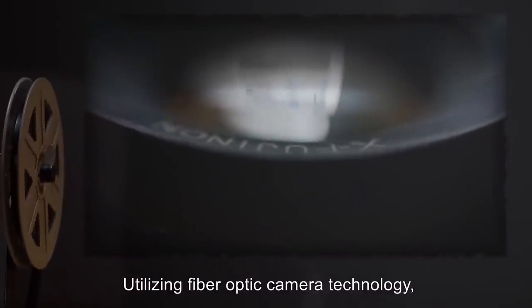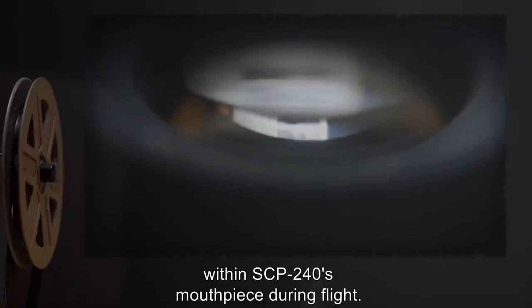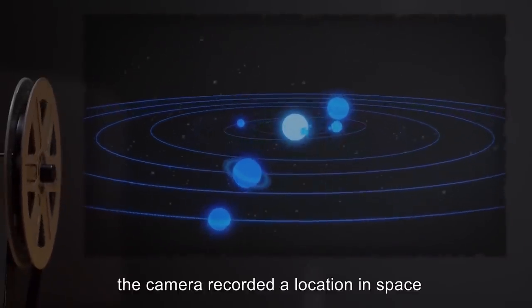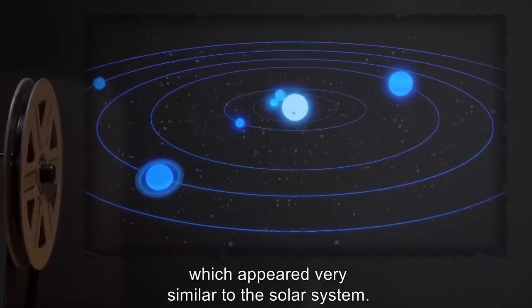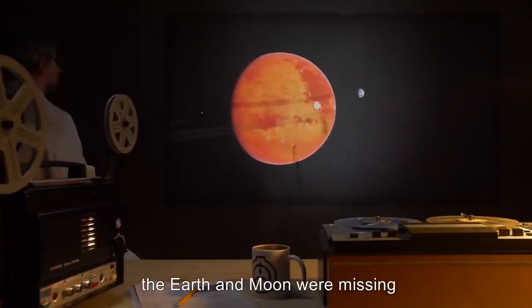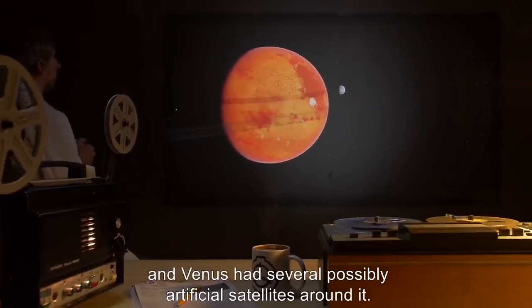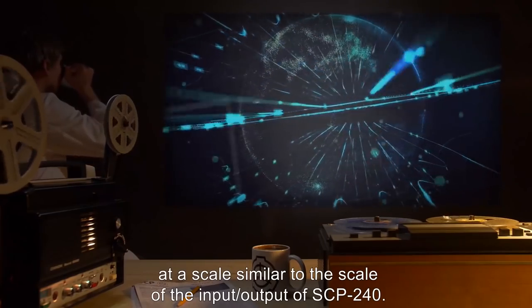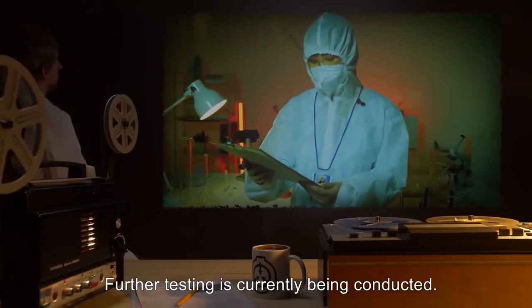Addendum: utilizing fiber optic camera technology, Foundation researchers were able to place cameras within SCP-240's mouthpiece during flight. Over the course of the examination, the camera recorded a location in space which appeared very similar to the solar system. However, the Earth and Moon were missing, and Venus had several possibly artificial satellites around it. All orbits were moving notably faster, at a scale similar to the scale of the input-output of SCP-240. Further testing is currently being conducted.